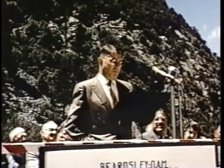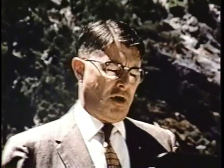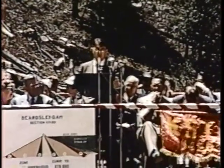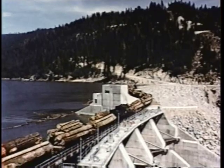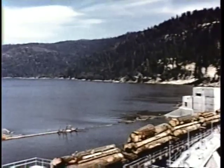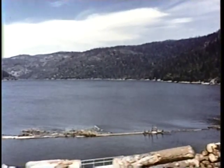Harvey O. Banks, Director of the State Division of Water Resources, who gave the dedication address, spoke to the assembled crowd on California's great water problem and the splendid way in which the people of the Oakdale and South San Joaquin irrigation districts were handling their own needs without the aid of state or federal funds. Now, with the completion of Beardsley Dam, the logging trains can cross the canyon once again, and the people of the valley below have another large reservoir of much-needed water on which to draw.